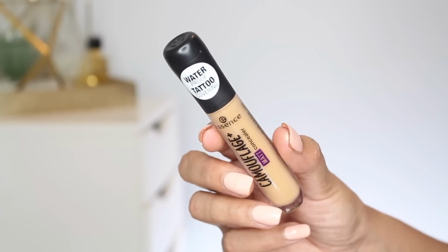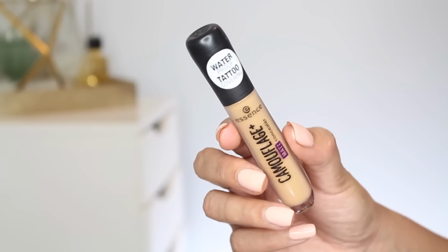Again, this was one that I was using a ton when I had those breakouts, and even still now. This is the Essence Camouflage Matte Concealer, and I did a whole video on new Essence products you need to try, or something like that. And in that video, I used this under my eyes. I can't remember if I used it to spot conceal. I don't know if I really had any breakouts then, but ever since then I have been using it to spot conceal because it's a pretty good match for my skin tone.